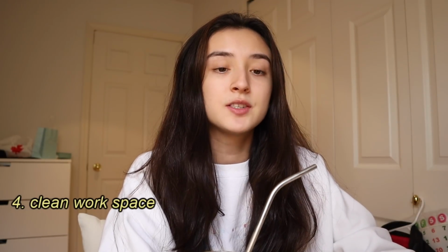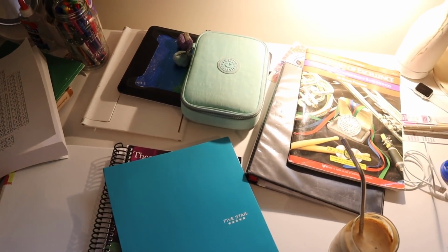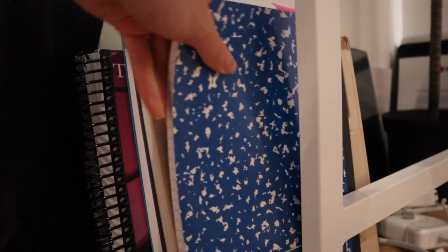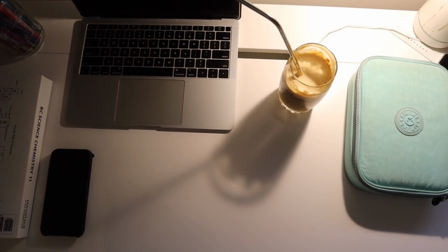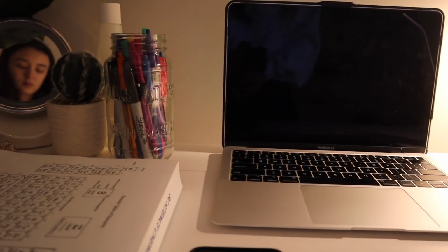Next thing is getting a clean workspace. So that means figuring out what you need for the rest of the day. I really recommend just getting rid of all the textbooks, papers, and worksheets that you will not need, because all that clutter is honestly just going to stress you out. So I'm actually starting with science today, so I have my chemistry textbook out. Definitely having a clean workspace is a really good idea, and also it'll give you less of a distraction, because sometimes for me, if I'm feeling really unproductive, then I'll just use cleaning my desk as an excuse to get out of doing work. So it really helps you limit the amount of distractions that you have around you.